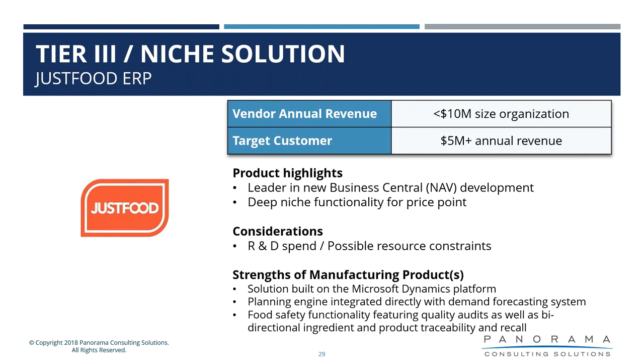Another niche solution that we're seeing making good strides is JustFood ERP. So JustFood is certainly very specific niche manufacturing for food processors, even a couple of special niche industries within food processing, such as bakeries and cookie manufacturers, and some straight beverage companies as well. They're a smaller group. They're less than 10 million in size, but they're very rich in functionality for their price point. The target customer starts around 5 million and can go up.